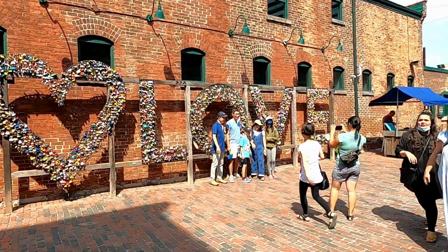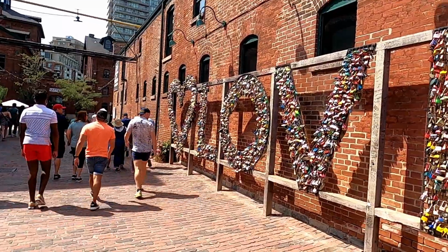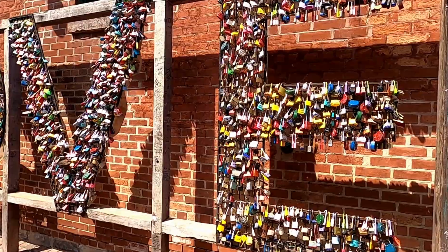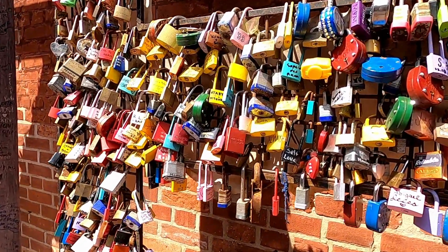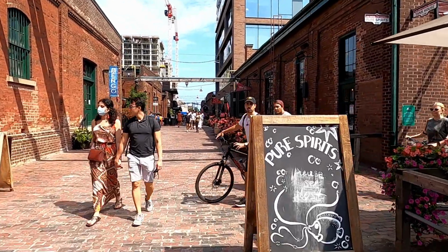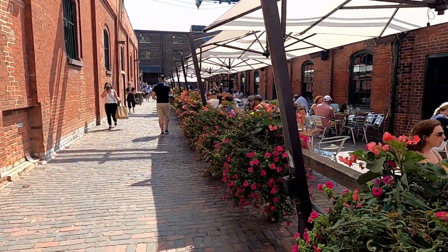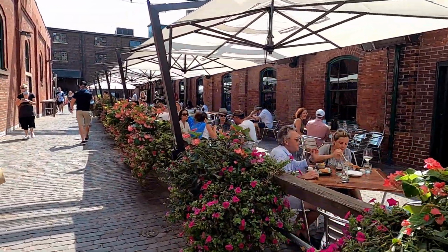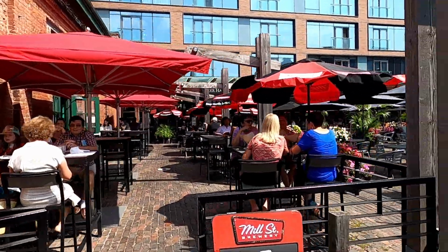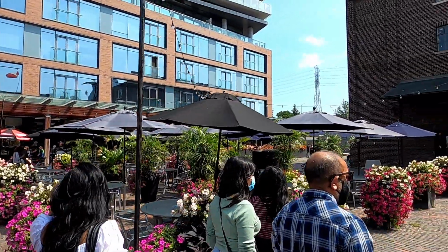I love how it's filled with lots of different art installations, like this love sign here, which is actually made of hundreds or thousands of individual locks put on there. Very cool. It's so nice just walking in the Distillery District on a nice and hot summer day like this. There are so many great patios to choose from, like this one, Pure Spirits Oyster House. They also have great food too, but we're pretty stuffed after all of that food we ate earlier today. So let's keep exploring the Distillery District a bit more.